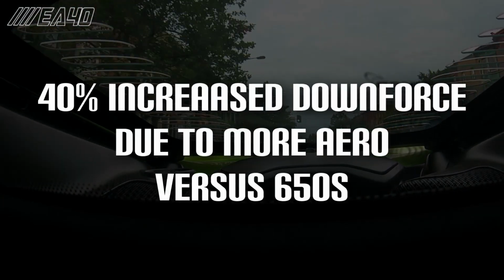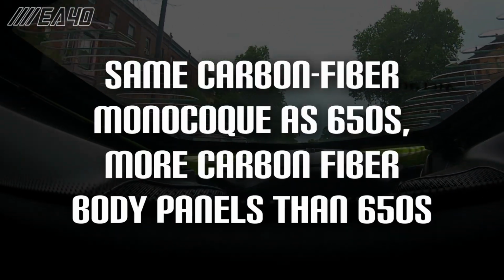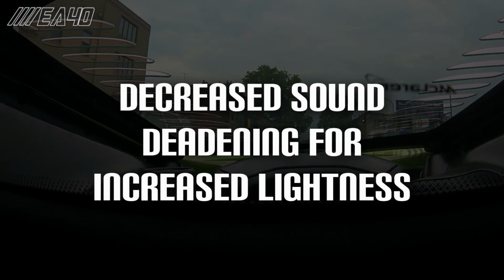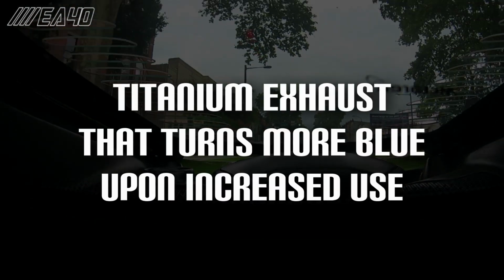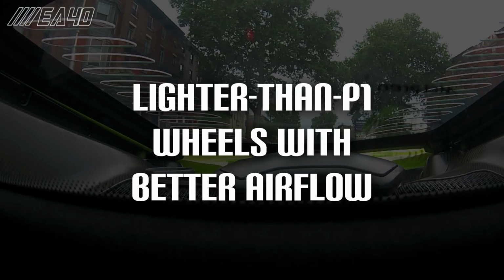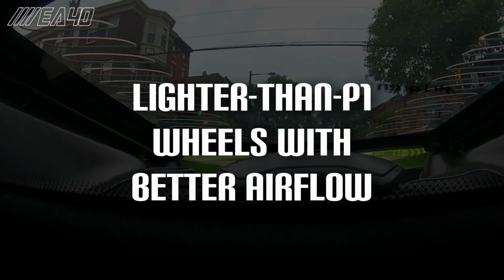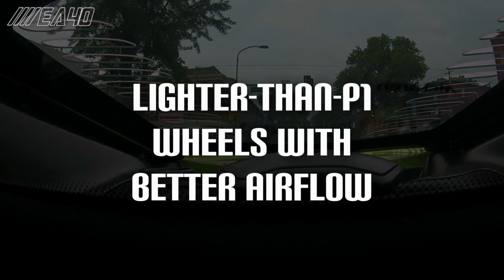Downforce is overall improved by 40%, and more carbon fiber is being used, including in the bodywork and a larger front splitter. Sound deadening has been reduced. Titanium exhaust is now used. The wheels actually weigh 800 grams less than that of the McLaren P1, and they provide more airflow to help cool those carbon ceramic brakes. So, wow, that's quite a bit.